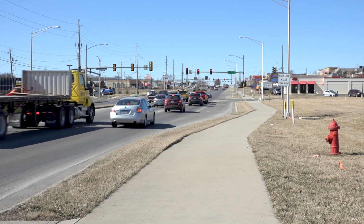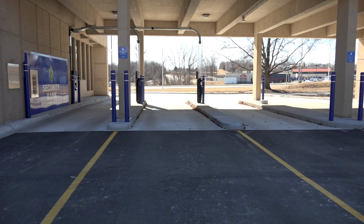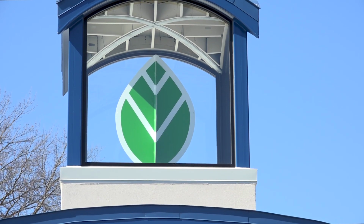Security Bank, as they mentioned, has over 40 locations, but 9 of them are here in Wyandotte County, and our headquarters is here. We want to continue to renovate and improve what we have all over the city, and especially here in our hometown.